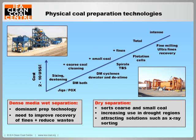The water-based dense media plant is recognized as offering more optimal coal separation, while the dry technique is increasingly applied because of the drought issues. A serious issue for power stations that was discussed in an earlier webinar.